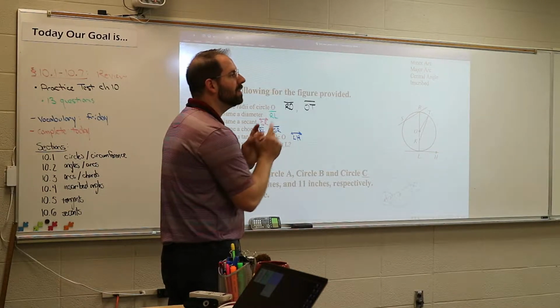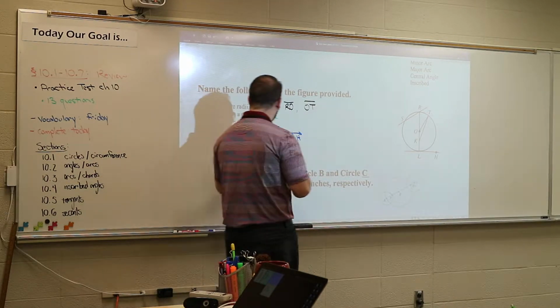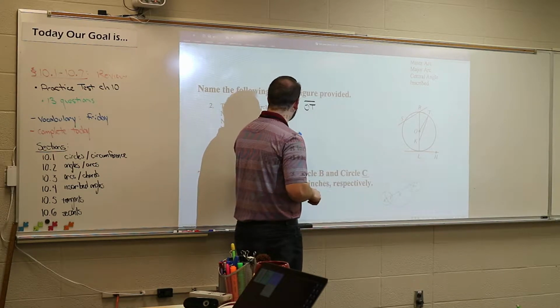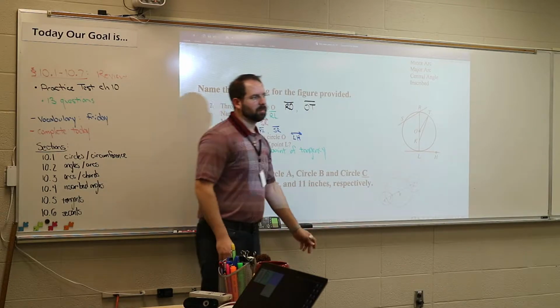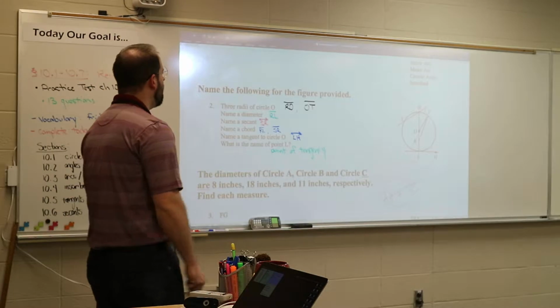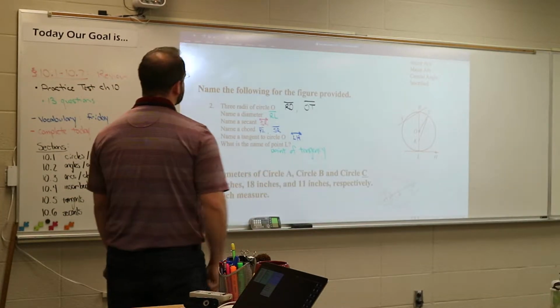It's the point of tangency. That's the name of it. It is called the point of tangency. It is the specific spot where the tangent line intersects a circle. It's in your vocab words up above. It's the location that the tangent line touches the circle. It's still a point on the circle, but it's a specific point. It's the point of tangency.